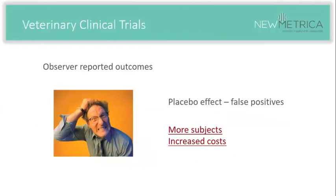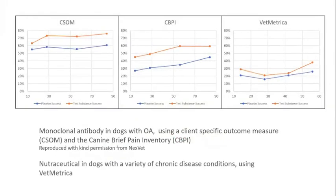Now, in veterinary clinical trials, observer-reported outcomes are bedeviled, if you like, by the placebo effect, where the placebo group has a high proportion of false positives. And so it's very difficult often to prove a statistical difference between the effect of the treatment and the effect of the placebo. And the end result of this is that you have to use a lot more dogs, and of course that increases the costs.